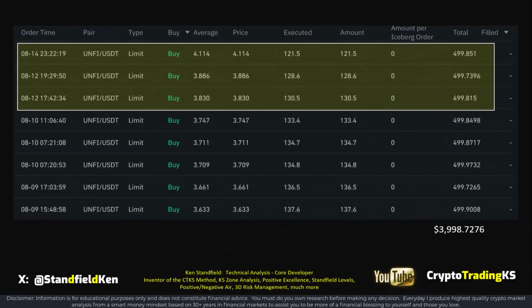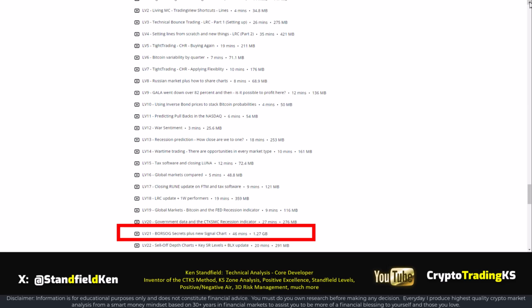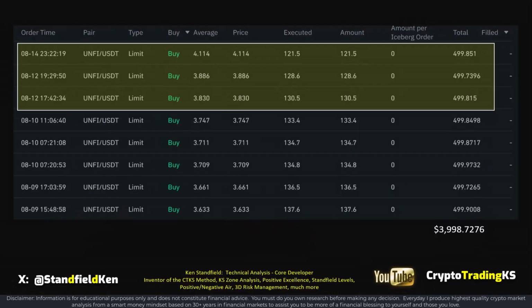The first thing that you can see is my trading history. This is from the 9th up until the 14th. Selection of this token was made in accordance of the knowledge of structural levels on Tier 1, Tier 2 and Tier 3 charts, as well as an understanding of the masterclass, especially LV21. When it comes to trading history, you can see that the oldest trades are down the bottom and the most recent are up the top. And this is the 2,500 and these are the 3 recycled trades.